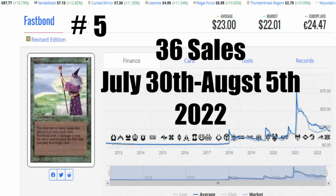All right, let's go ahead. Let's take a look at number five this week, and that is going to be Fast Bond. Now, this card has been as high as like $75 to $80 for a near mint copy. You can get a near mint copy right now for $25 US, near mint, on TCG Player. eBay's got copies a little more expensive because of the shipping and stuff, but wow.